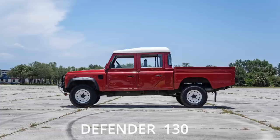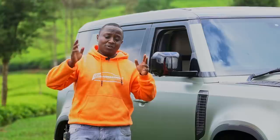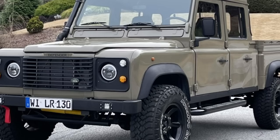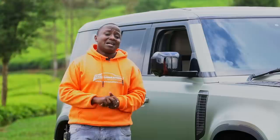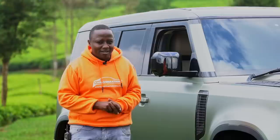So it was longer than the 110, and it was more of a ute. Yes, a dual cab ute. It's probably the best looking Land Rover in its lineage, because it looked mighty and it was also big, and it had some serious capabilities. There was one very rare one that probably most people have never had, and it was called the 147. It was a limo version of the 110.